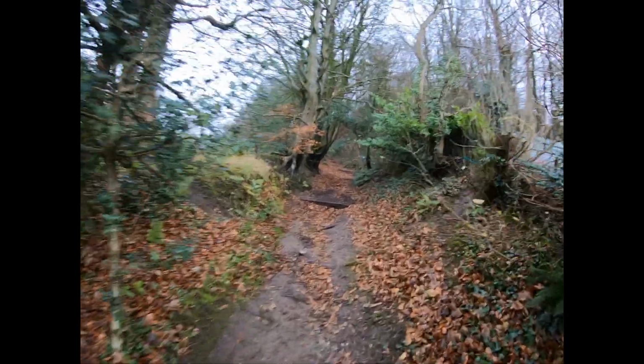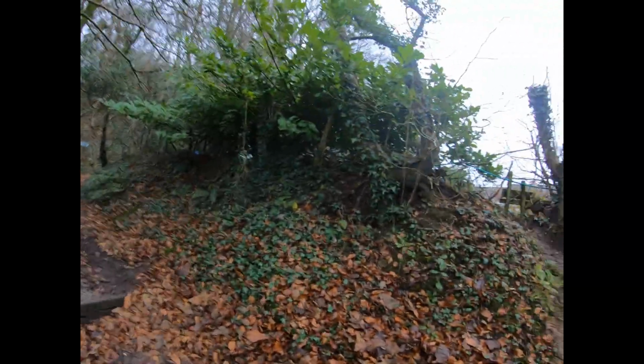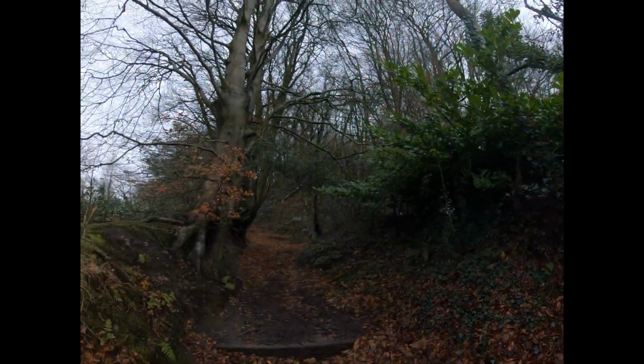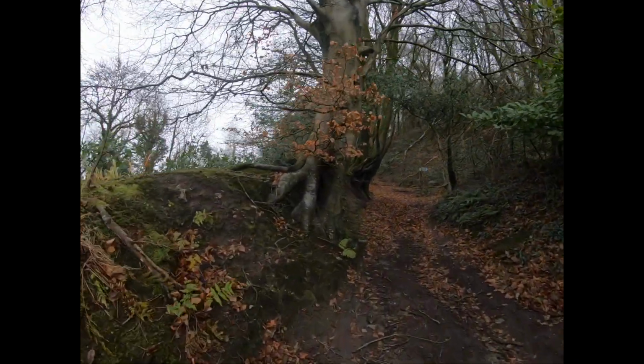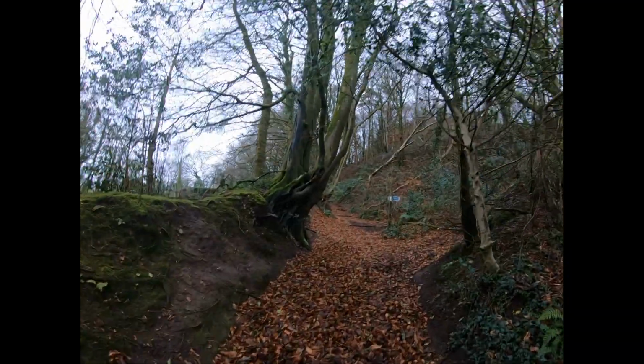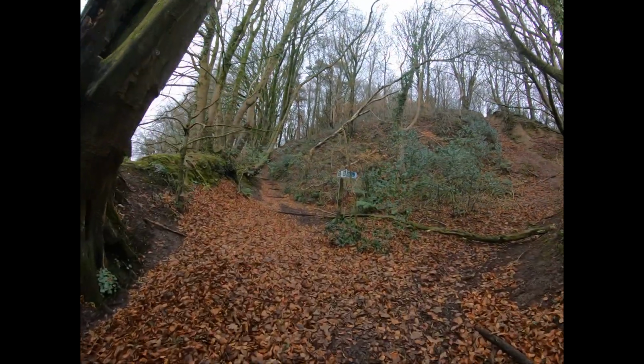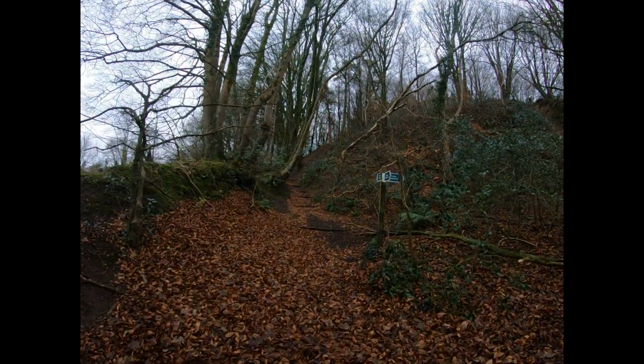So we're not going to see too much in the way of mines now, but I am looking for something up here that I've been wanting to go to for a few years. It's called the Garnsey Tower, and you'll join me again as you head a little bit closer.